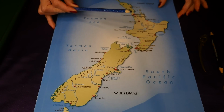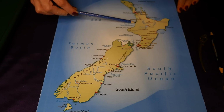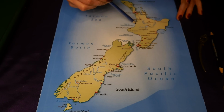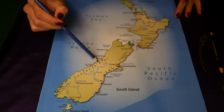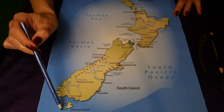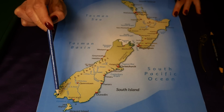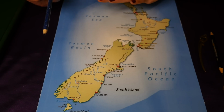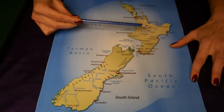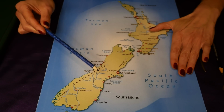Alright, so first of all, here is the map of New Zealand, and you can see that there are three main islands. The North Island and the South Island, and the third one is Stewart Island. Of course, there are also Chatham Islands and lots of islands in here, and those islands all together comprise New Zealand. But two main islands, Northern and Southern, are where the most population of New Zealand is concentrated.